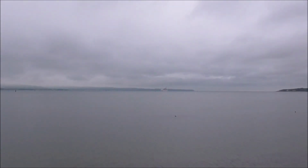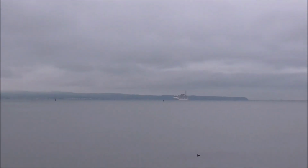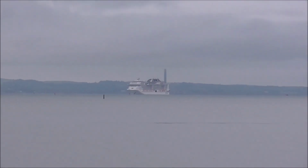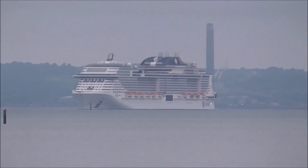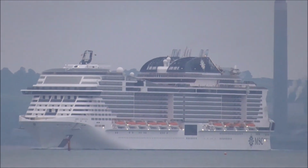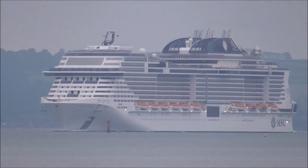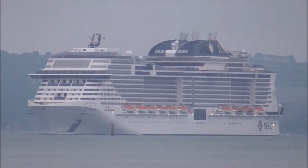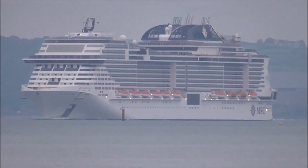If you look closely, you'll see that it's another cruise ship, but this just isn't any old cruise ship. This is the MSC Virtuosa. It's a brand new cruise ship. This boat has been into Belfast about 3 times already. I think this is the 4th time. And this is her first outing.